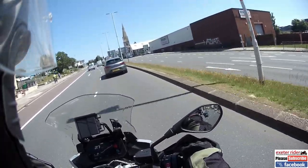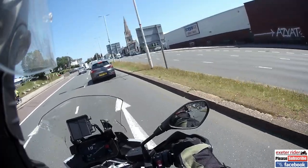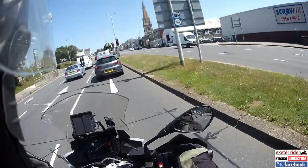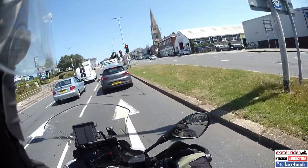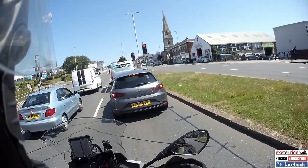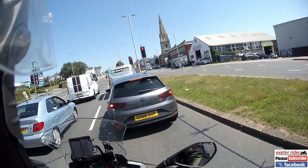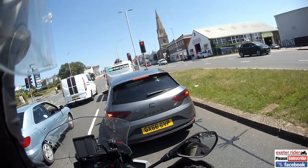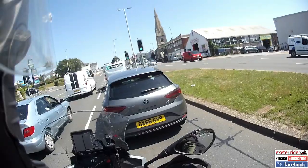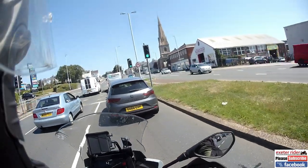And quite often with doing reviews, you find that the not so good points are so much stronger when the bike is absolutely brilliant. And that's what I'm finding here. The bike is so good that it becomes more annoying for the one negative that I can give it.